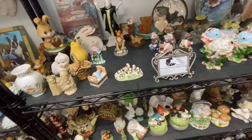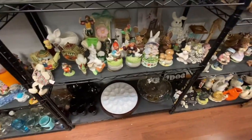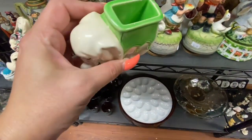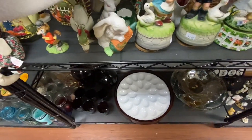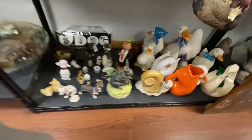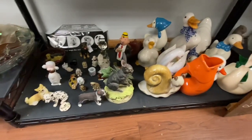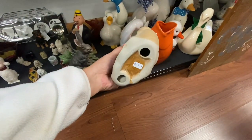Just checking for chips or cracks. I think that guy was a vintage cigarette holder. Not really sure. A lot of those little figurines down there were made out of resin, and I'm not really a fan of that type of figurine.